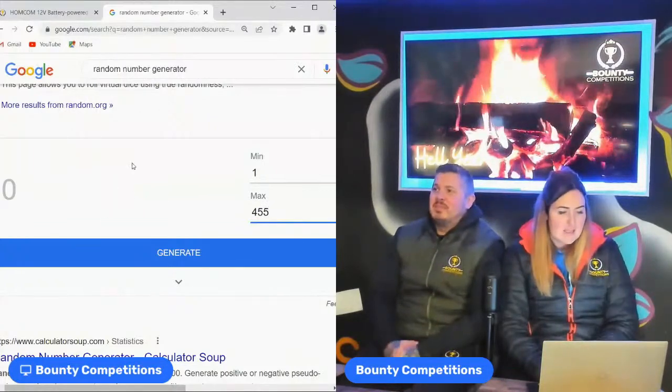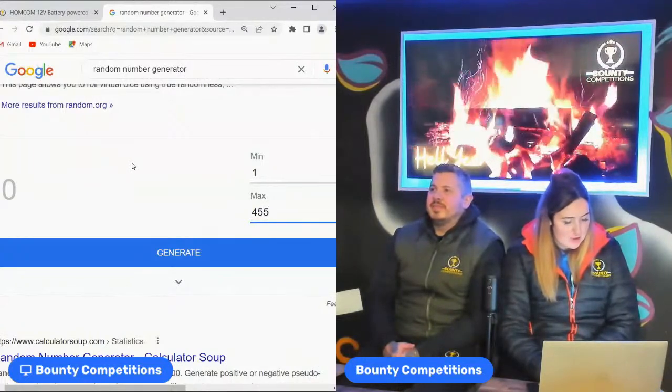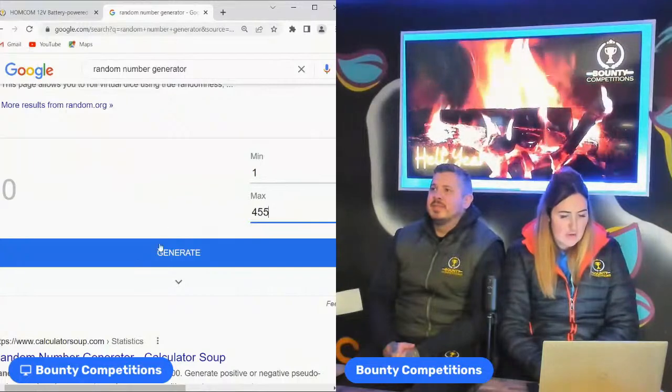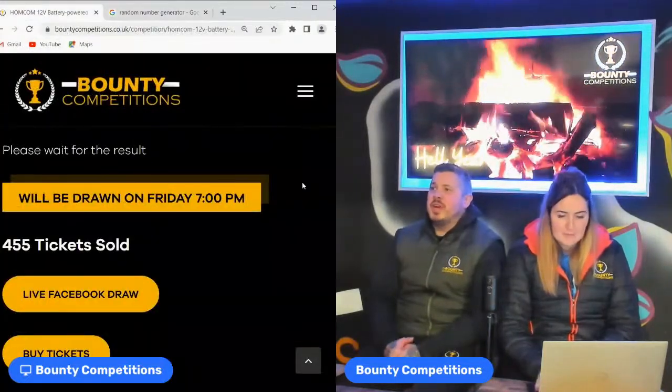So this is for the HOMCOM 12-volt battery-powered two motors kids electric ride-on. The winner is 433. Well done.